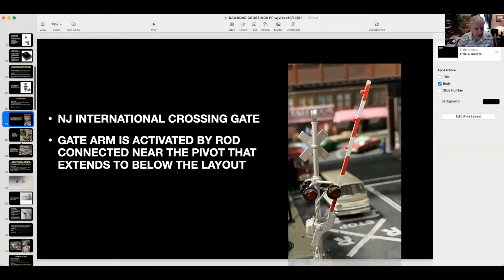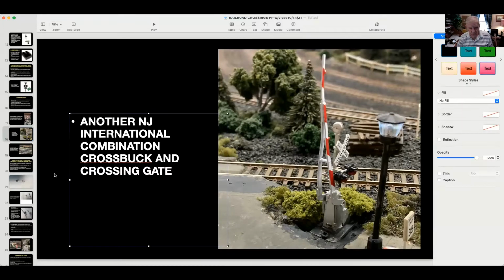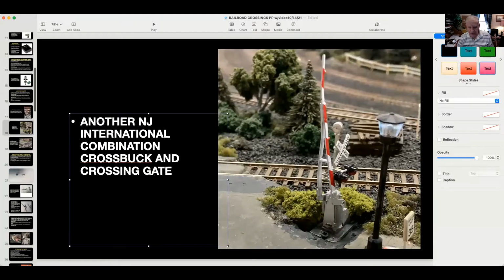Where am I? Oh, sorry, went the wrong way. There we are. This is just another NJ International combination crossbuck and crossing gate on my layout. So you can see these are pretty much to scale. And like I said, I think these are the nicest ones that I've seen that are available.